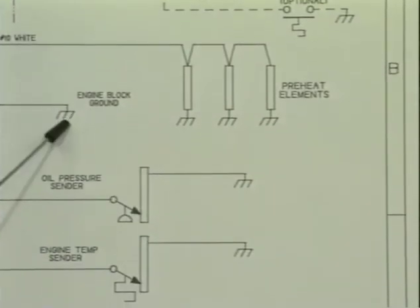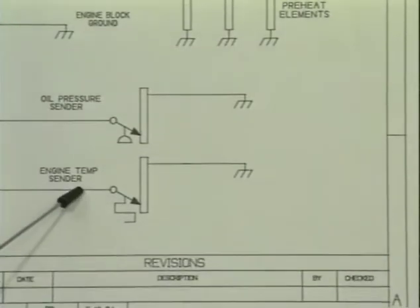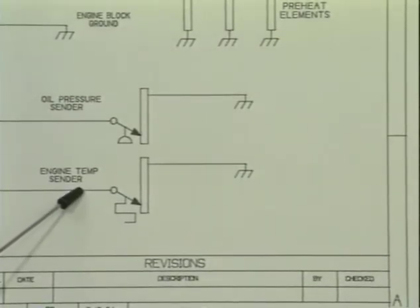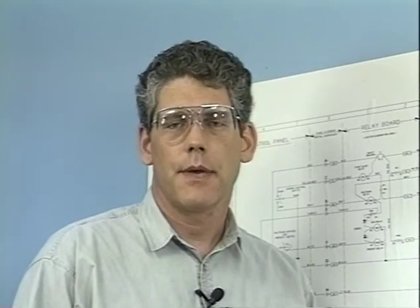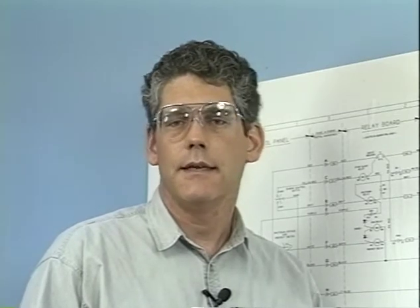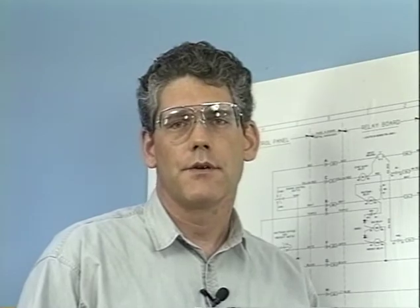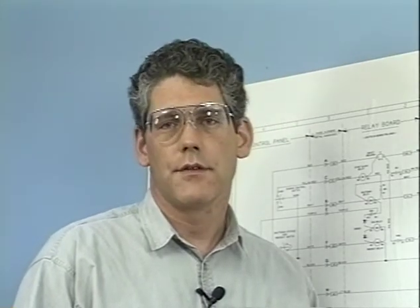The engine block ground and the oil pressure sender and the engine temperature sender for the panel gauges. Most of our marine sets have senders installed, even if the standard panel doesn't have gauges. This allows the customer the option of upgrading his panel at any time by simply plugging in a new panel. If additional shutdowns or monitoring options are ordered, the switches and senders are also in the engine section of the drawing.